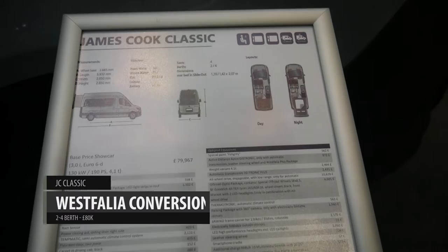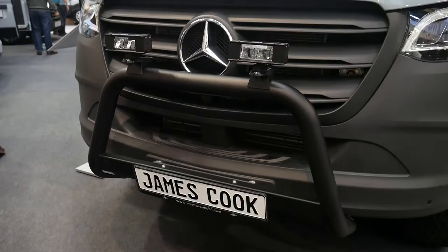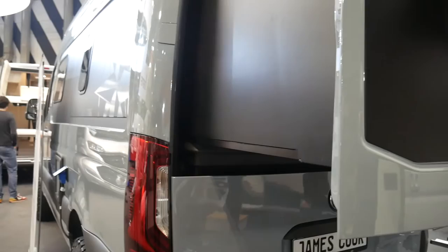Some of these larger vans, of course, come with all mod cons. This Westfalia conversion even pops out the back to make a large double bed in the van. And some of them even come with toilet, sinks, and showers. So some of them are very, very well equipped. Of course, they are also very expensive, and you could even pay more for a really nice van conversion than a larger motorhome. So there's lots of pros and cons to consider.